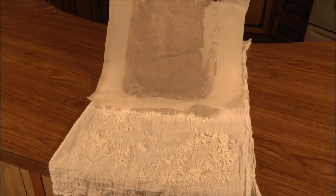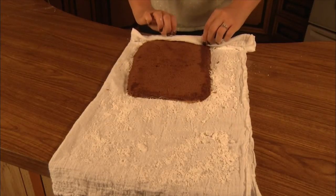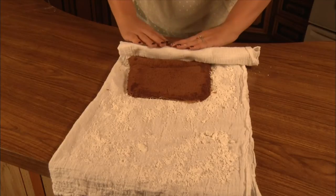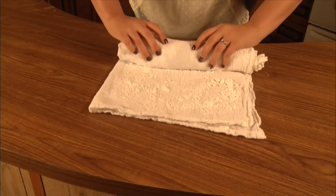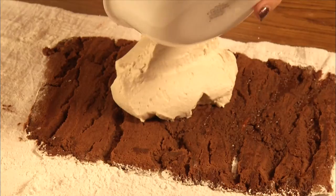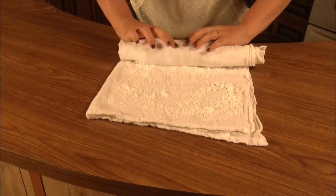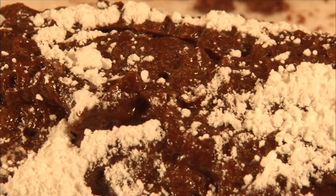Now, we are going to carefully peel the paper from our baked cake, and we're going to roll it up in the towel carefully. This is what it should look like. So we are now ready to add the frosting. And again, we are going to roll our towel up carefully with the frosting on it. After that, we can add our mocha buttercream frosting, and we have now completed making our delicious yule cake.